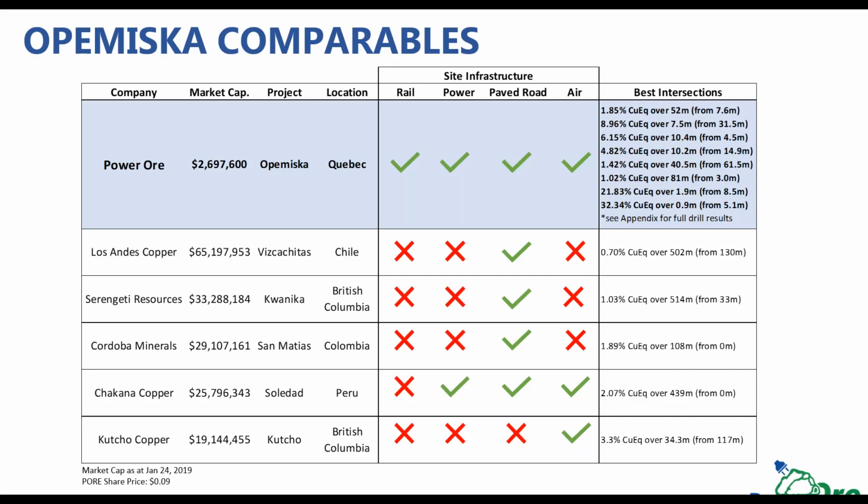To sort of close out here, I'll just point out our comparables. And what we've done here is we've listed our best intersections. I think I've probably been repetitive on our intersections, but I think it's for good reason because they just require attention, and they're right in the middle of Quebec. Oftentimes people say you have to go to the AK-47 nations to see copper intersections like that, but not here in the Opemiska. It's a rare situation.